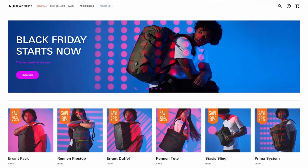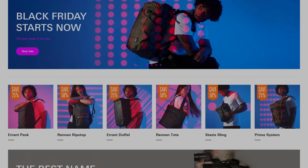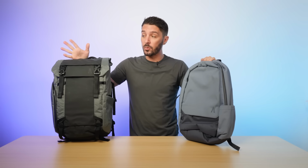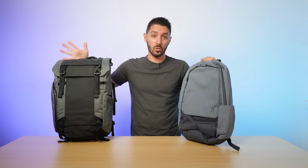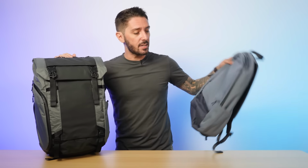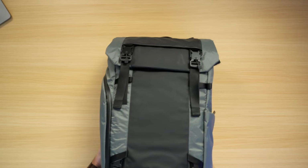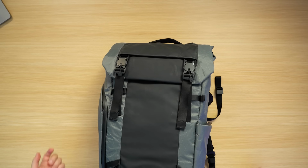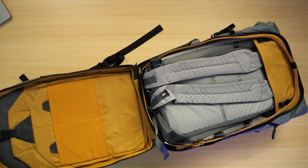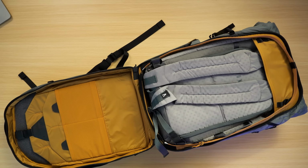Our boys from Utah, Boundary Supply, are also running some pretty sick deals. I'm talking up to 60% off site-wide. They've been running this deal for weeks now, so I'm sure some of the products are already out of stock. Hopefully not either of these guys though. Two of my favorite Boundary Supply bags. The Cyberpunk, I'm from the future, but also like to keep it classy. Errant Pack Pro with its Fidlock magnets, quick access pockets, clamshell style opening, and access into Boundary Supply's modular ecosystem.